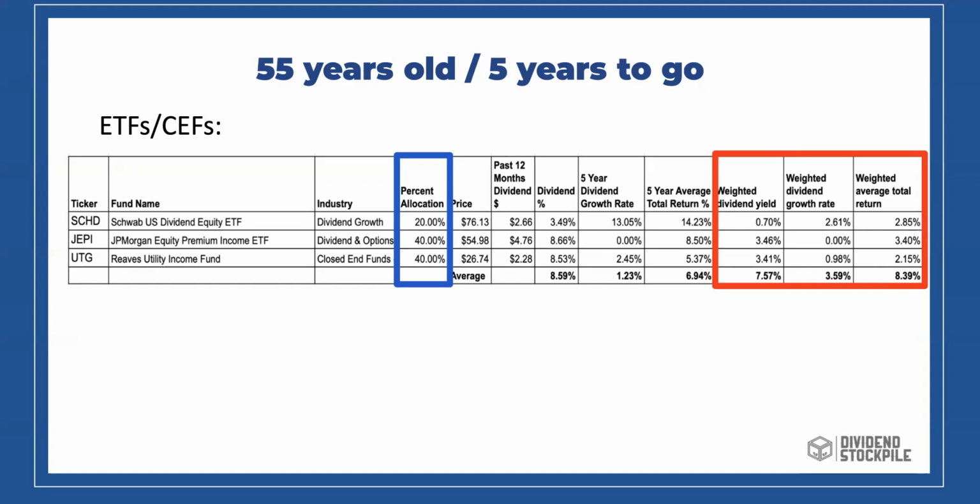So you get a slightly lower dividend yield, because there's not as much risk in this particular portfolio of companies that they manage, but you also get the more stability that you would need when you don't have much time frame left to go. I also want to introduce a closed-end fund called UTG, which is the Reaves Utility Income Fund. This fund invests in utilities across the country, and also utilizes an options overlay to increase the yield.